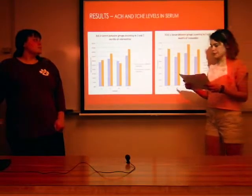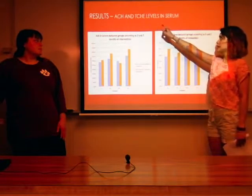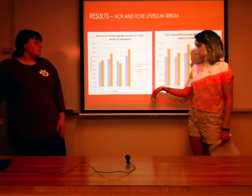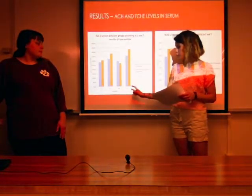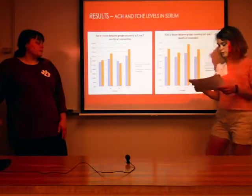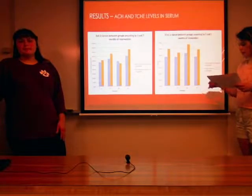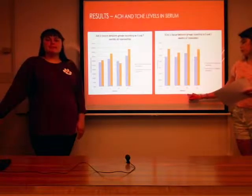Okay. And then these are results for the ACh and the total cholinesterase levels in the serum. For ACh in the serum between groups according to 3 and 7 months of intervention, as you can see, it was high for the high treatment group and the negative control group at both 3 and 7 months. And then here we're looking at TChE in serum between groups at those 2 time points, and it was higher for both 3 and 7 months for the model group.